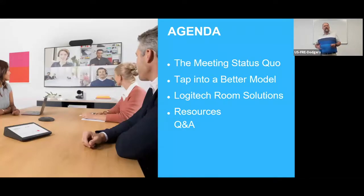We're going to be talking about conference rooms specifically and where Logitech Video Collaboration plays into that space with some of our new offerings like you see in this slide, which will allow you to have a single one-touch solution in room. We'll show some of the benefits that you will be able to achieve with this new topology, and we'll give you some additional resources and have a Q&A at the end of it all to answer any questions that you may have about what we're talking about.